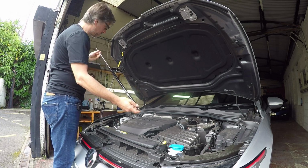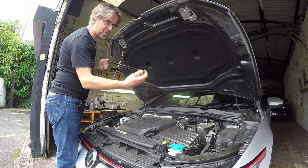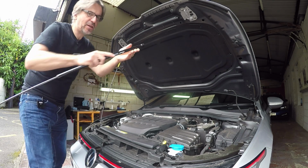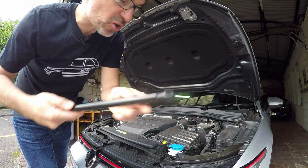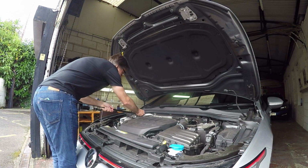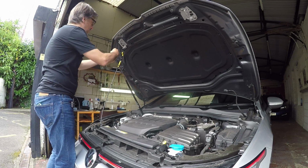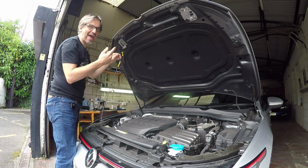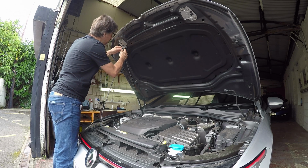So I think we have the solid section of the strut at the bottom, because this mounting is in line with the body. So literally it's got a little clip on there, a spring clip, that it should just push on. Let's find out. Yep. And then you can just turn the upper mounting by hand just to line it up with the bonnet one.